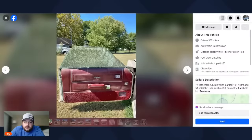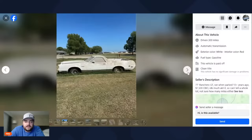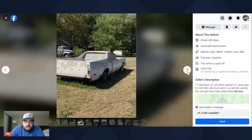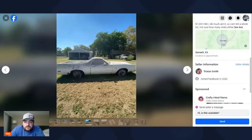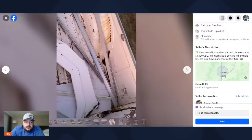77 Ranchero. Ran when parked. Ooh, the hideous stacked rectangle headlight front end, but charming in its own way. She'd been sitting there a minute. That'd be a pretty good video, actually. Where is that? I might have to think about that one.